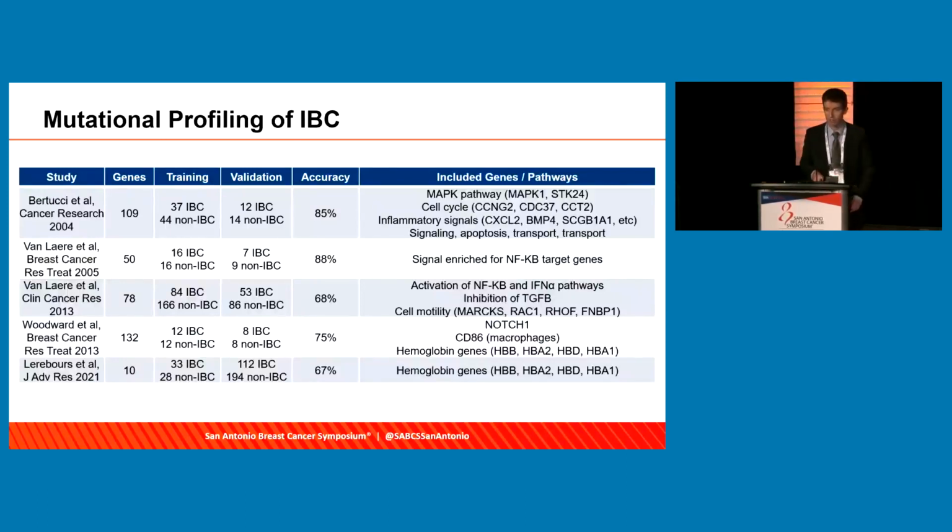Now, a number of studies have tried to hone in on a smaller subset of genes that may more precisely distinguish inflammatory and non-inflammatory cases. I've shown some of these studies here. When you look at the genes identified by these studies, you can see some of the pathways we've discussed earlier: MAP kinase, cell cycle, and Notch. But we also see some new pathways we haven't discussed, including inflammatory signaling pathways such as NF-kappa B, interferon, and macrophage signals. We can also see that hemoglobin genes may have been important to distinguish inflammatory breast cancer in two studies.